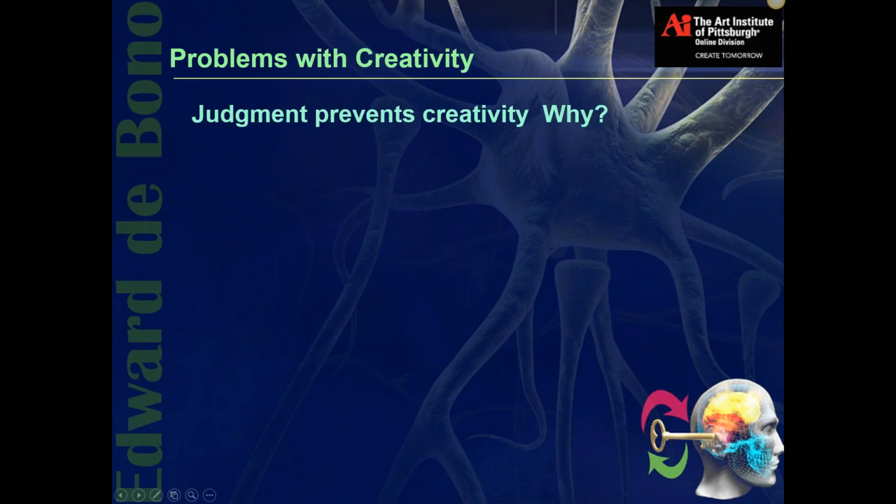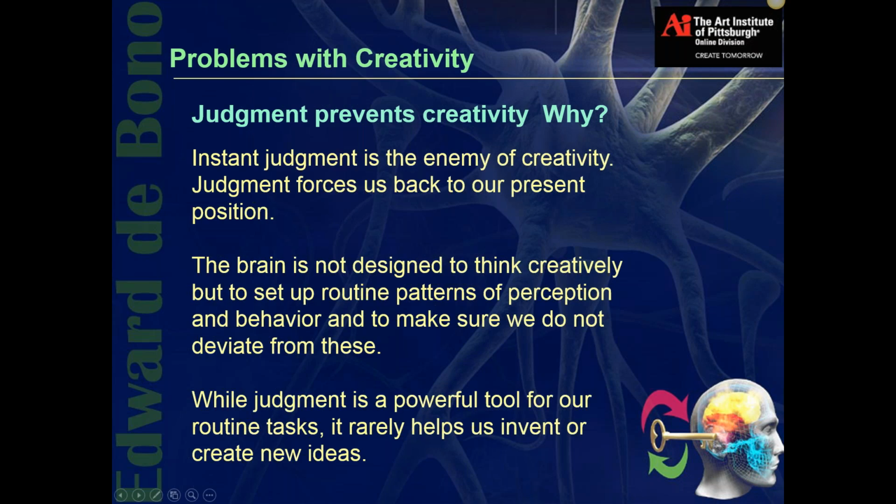Some problems with creativity that we struggle with: judgment prevents creativity. And think about that for a second. Judgment prevents creativity. Now, why is that? Instant judgment is the enemy of creativity, according to de Bono. It forces us back into our present position. So if we judge, and we typically will judge ideas, we get stuck in this mindset of how our brain looks at things and how it structures material, and in many ways it's actually a chemical reaction, and I'll talk more about that in a minute.